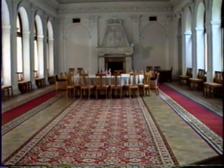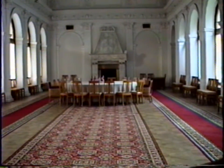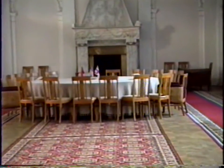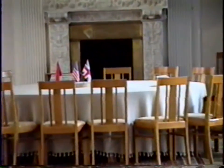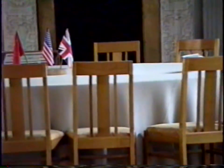Some more words I'll tell you in the next room. Here was adopted the Declaration of Liberated Europe. Here was discussed the so-called Polish question about the future borders and future government of the state. Here was discussed the question about the war of the Soviet Union against military Japan.